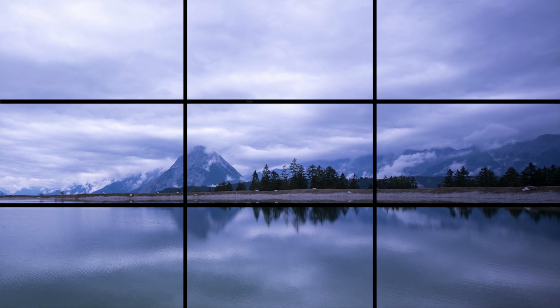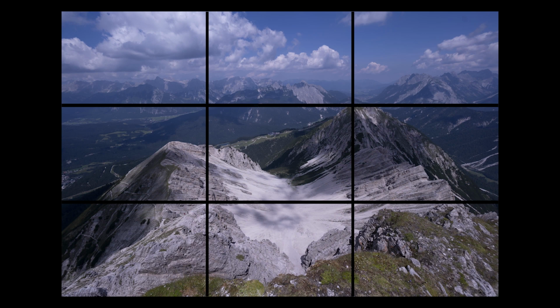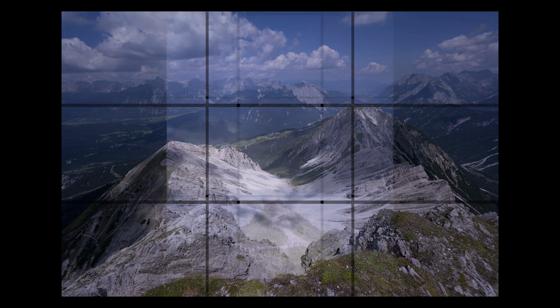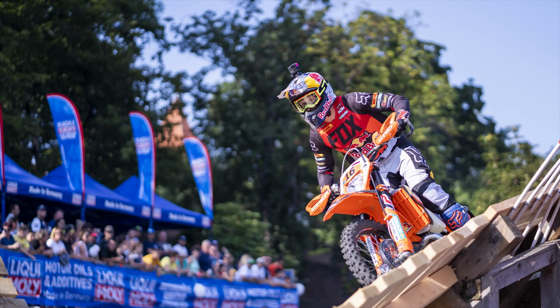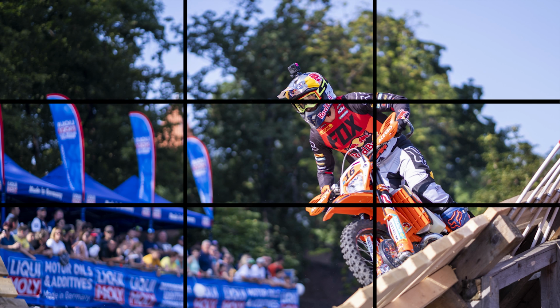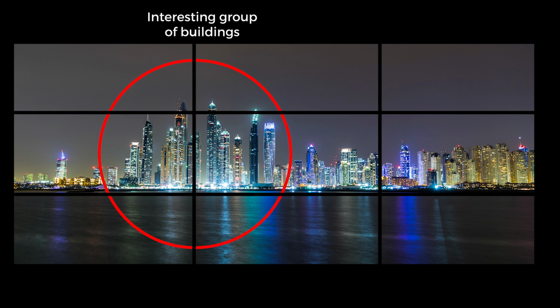So if you're photographing a landscape, try putting the horizon on the lower or upper horizontal line. If there's more interesting things in the landscape, put it on the top line. If there's an interesting sky, put it on the bottom line. If you have a person riding a bike, put them on one of the verticals facing into the photo so they have looking room in the shot. Or if you're photographing a skyline of a city, try putting the interesting building on one of the intersections. It's just a way of starting to build your shot and consciously thinking about what is going where.